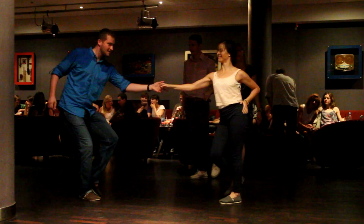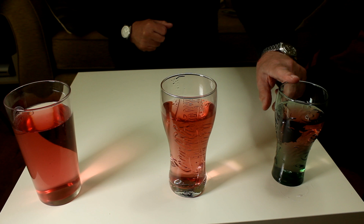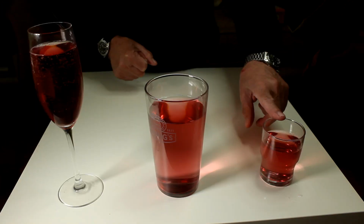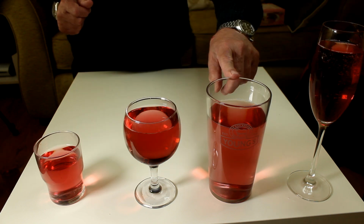What kind of club is this? Which is the smallest glass? Which is the biggest glass? Which is the champagne glass? Which is the beer glass? Which is the wine glass? Which glass has a stem?